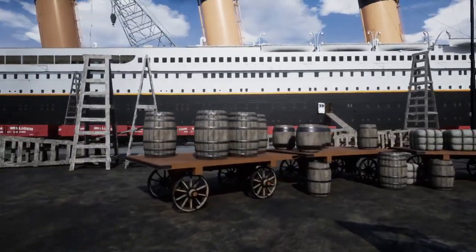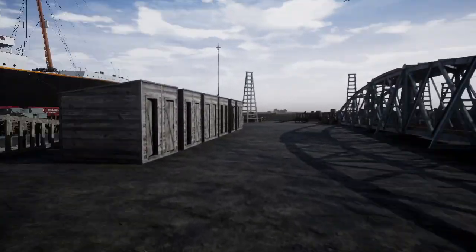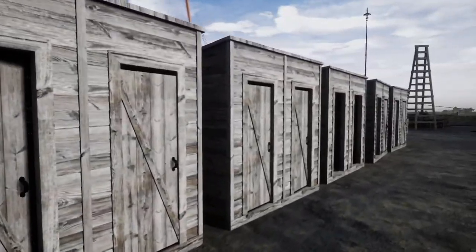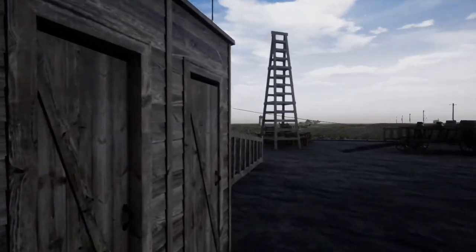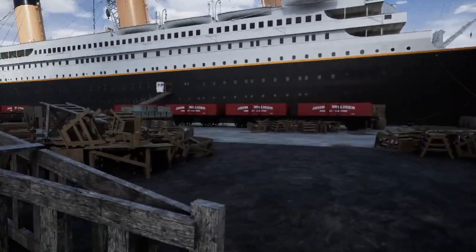Yeah, once again, the graphical detail is so nice. This is actually still a demo, and it's a few years old now, so I'm pretty sure they have a better version of this now.